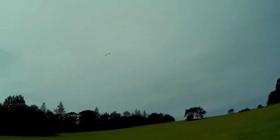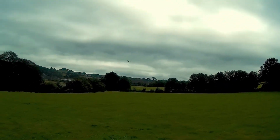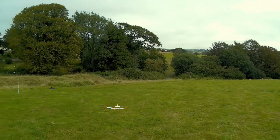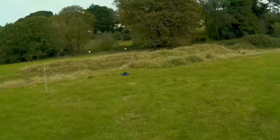See, the glider got pushed back because it's very lightly loaded at the moment. I don't want to add weight to it. See, it's quite a short flight. Now the next time there's a lull, it'll be interesting to see the difference it makes.